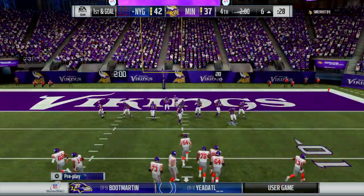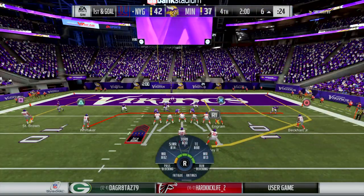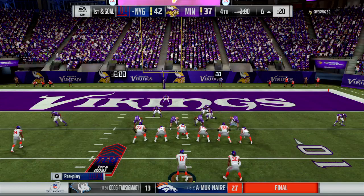It's 1st and goal, and a late touchdown at this stage could officially salt this one away. Now let's go. Blue 90. Blue 90.